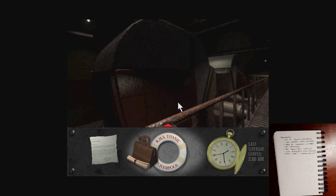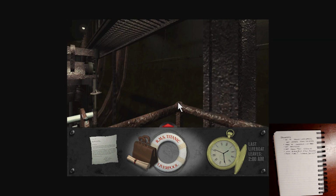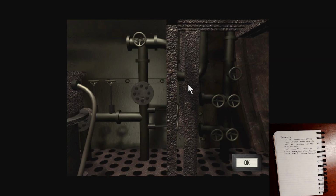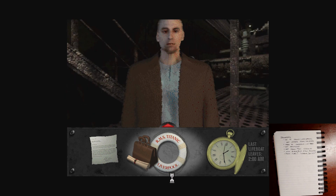Turbine room. Sprint down to see Vlad. Do my best firefighter impression as I slide down the railings here. Yeah, very, very nice valves. That's not what I want to look at, though.